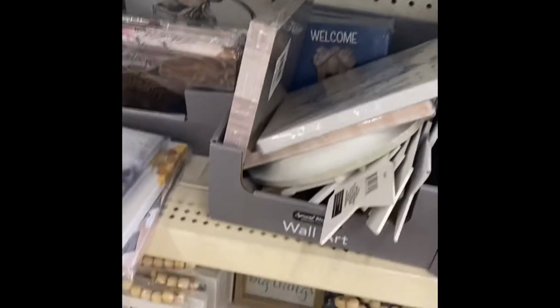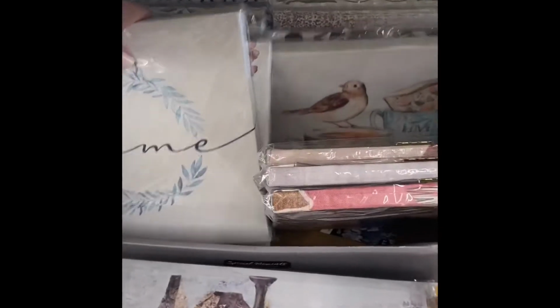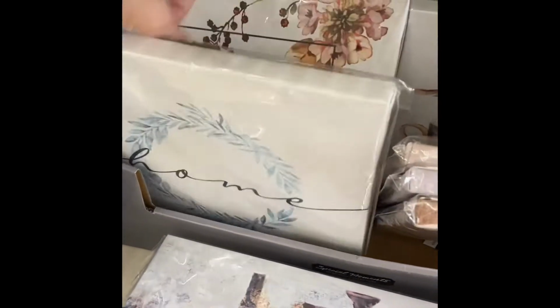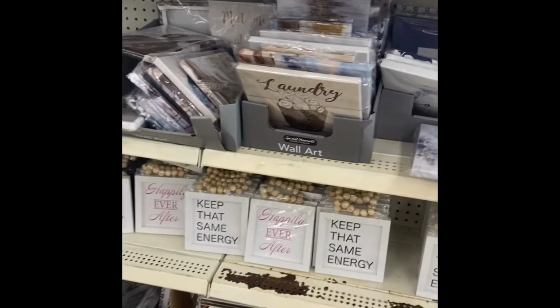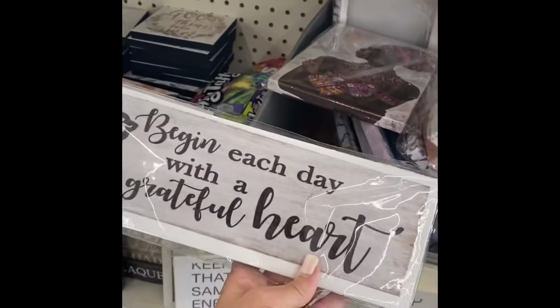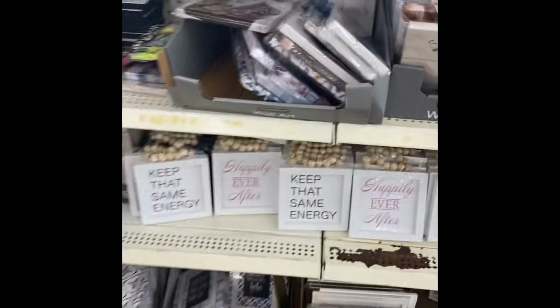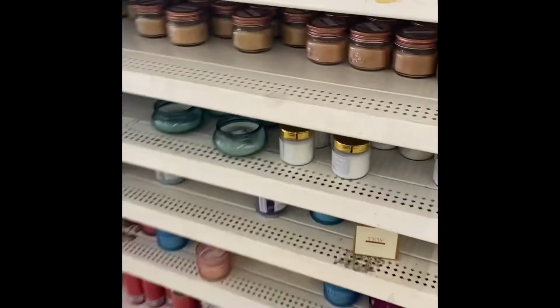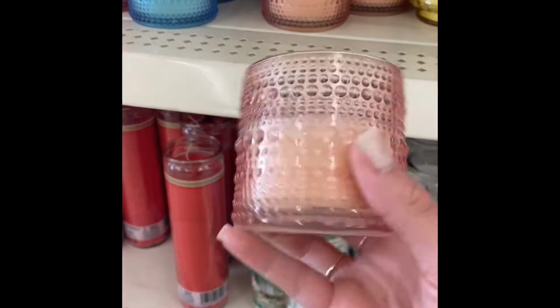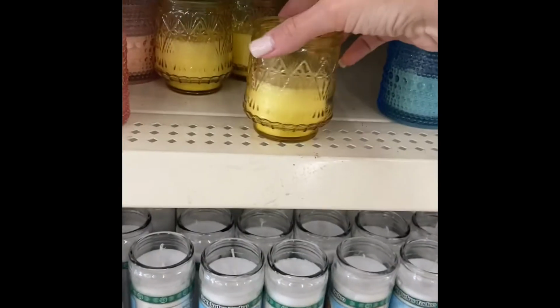That's cute. That one's really pretty. More of the frames with the beads on them. And then I did want to show y'all, keep your eyes open for candles, because these make good gifts for teenagers, teachers. So I've got these, this kind.